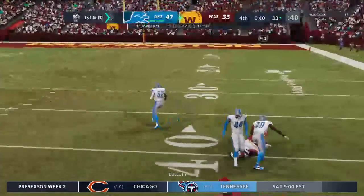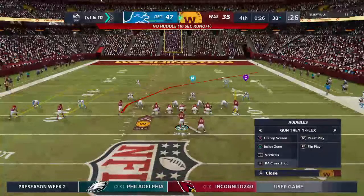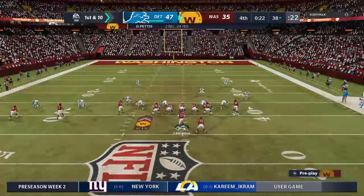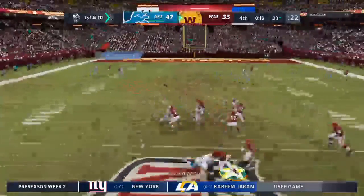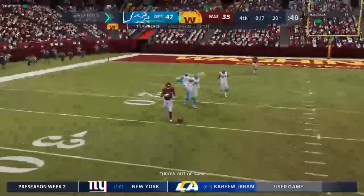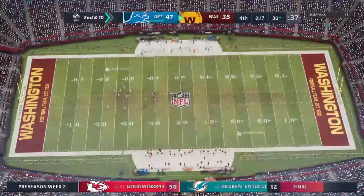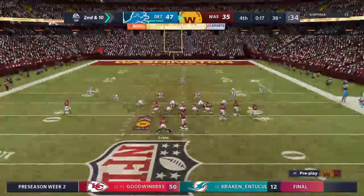And they'll get him down as he's inside the 40. An excellent way to start the drive there, 18 yards. Washington. 1st and 10 at the 30. Here's a play fake as they set up to throw. And that is incomplete. So 17 seconds now on the clock here. He's trying to get it to Terry McLaurin. And that'll bring up 2nd down. 2nd and 10.